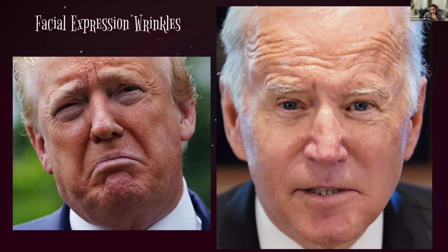So, facial expression wrinkles. When we make facial expressions, if we frown, we develop these lines, these 11s. When we squint, we can develop these crow's feet. And from lifting our eyebrows, as we get older, we tend to lift our eyebrows more just to keep our eyelids and eyebrows up because the skin gets looser and heavier. We get these lines on the forehead.